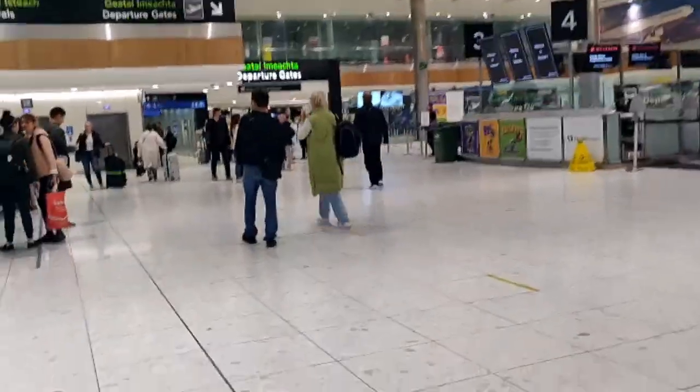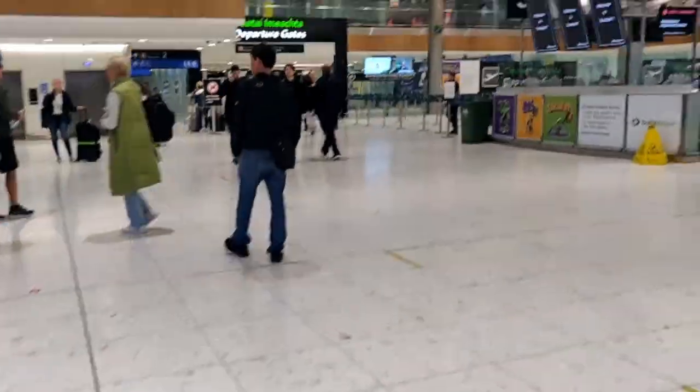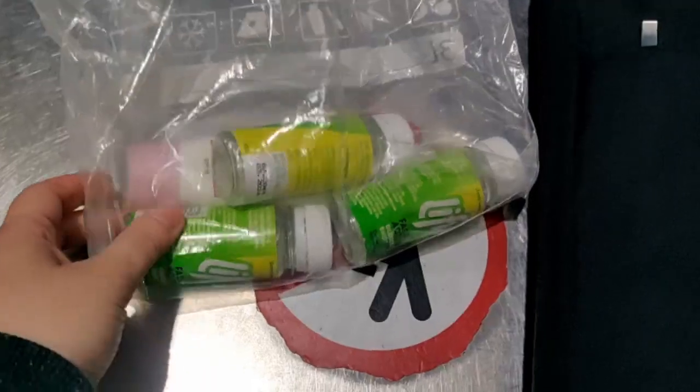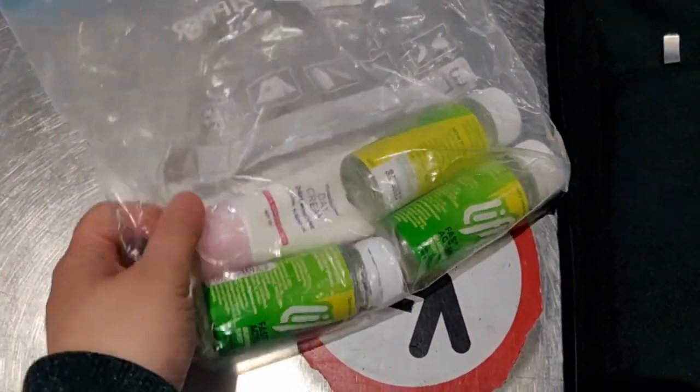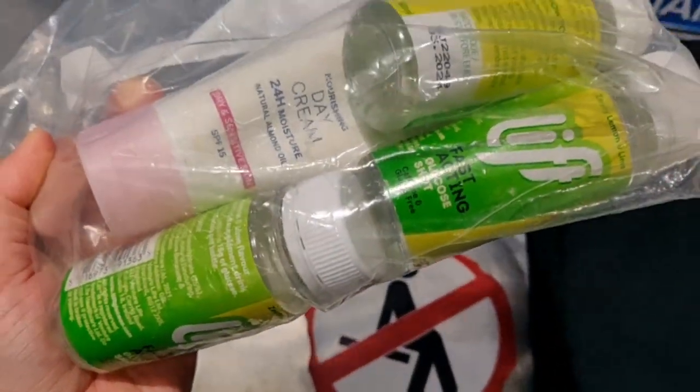So we're in the airport, walking through, gonna go over and get all my liquids ready. So here's all my Lift drinks. And I have the insulin in another bag as well that I'll be carrying. But this is how it looks.